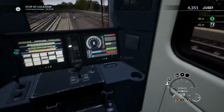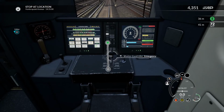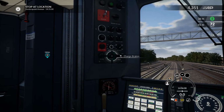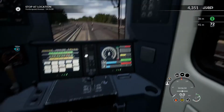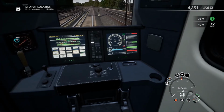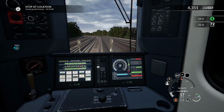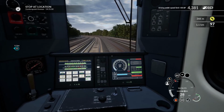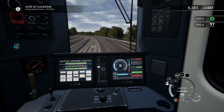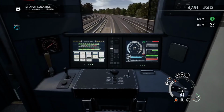Switch off, key out. Get in the seat. Oops, not emergency. Max brake. Charge the brakes. Apply power. Next station's 4Ks away. Start to shut off a little bit. We are approaching the speed limit.